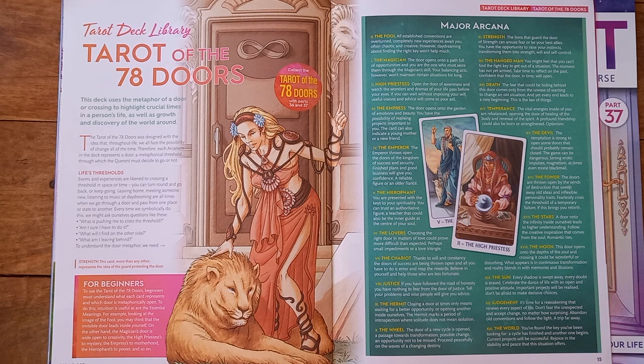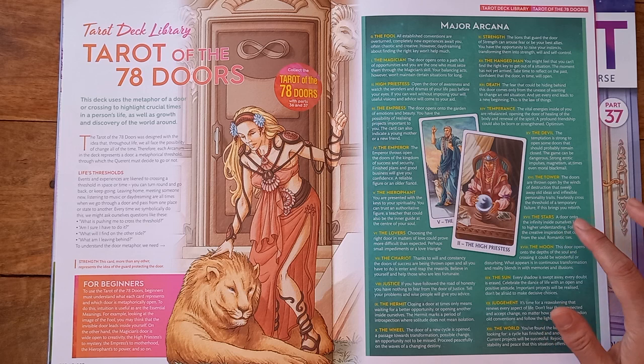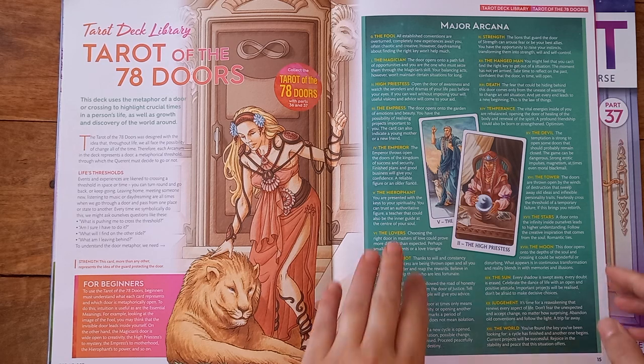Interesting. The Stars. A door into the infinity inside ourselves leads to higher understanding. Follow the creative inspiration that comes from the soul. Romantic ties. Interesting. I have never linked the star just to romantic ties, so it's curious that it specifically says romantic ties. Let's try the wheel. A door of new cycle is opened, a passage towards transformation. Possible change, an opportunity not to be missed. Proceed peacefully on the waves of changing destiny. Okay, cryptic.